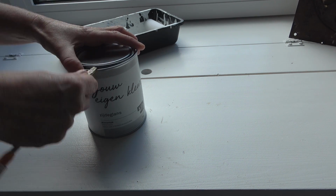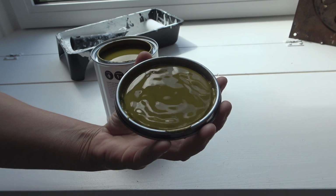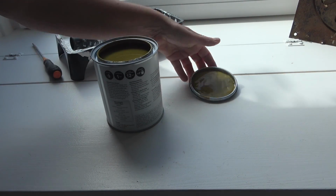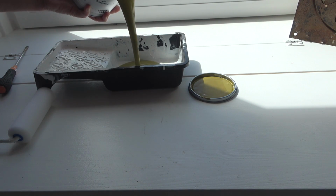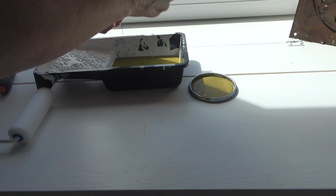Okay, so let's go take a look at this color. Maybe it is a bit hard to see over here in this light, but it is a little bit of a mustard color. It reminded me of the 70s. Never ever have I painted anything in my home with a color like this.